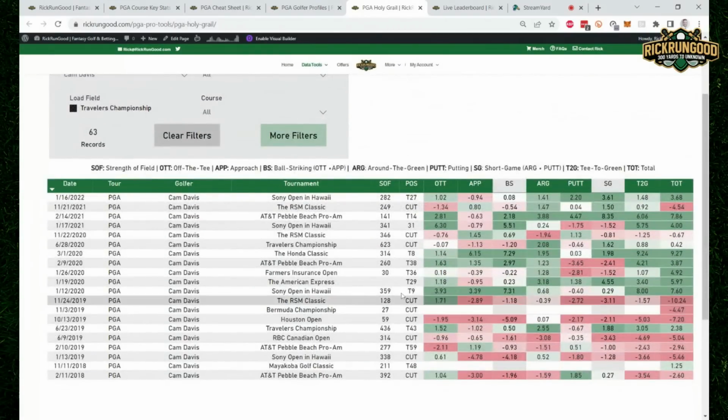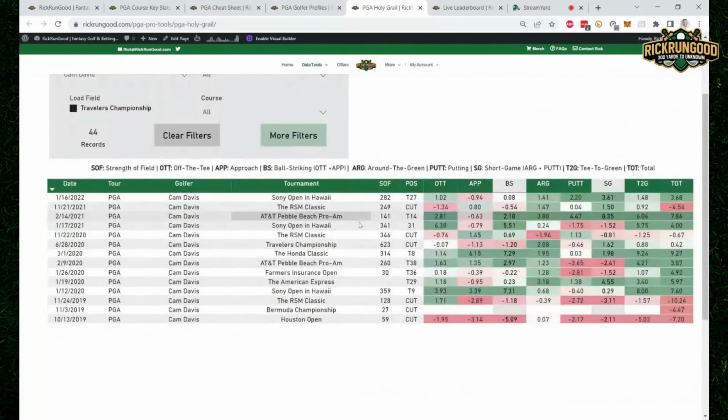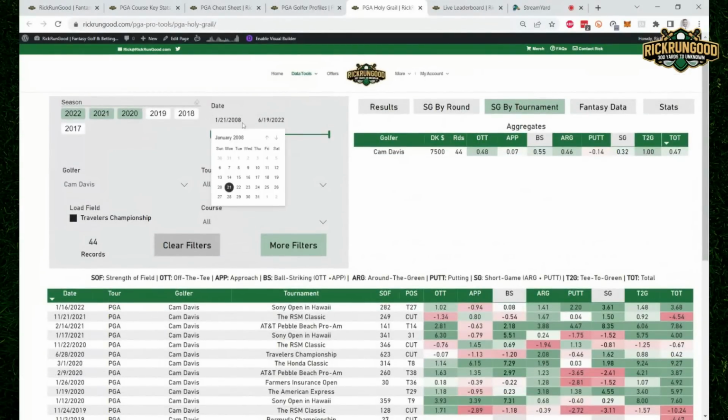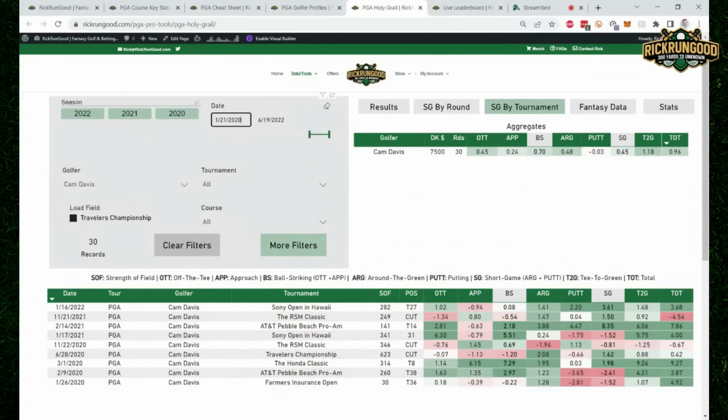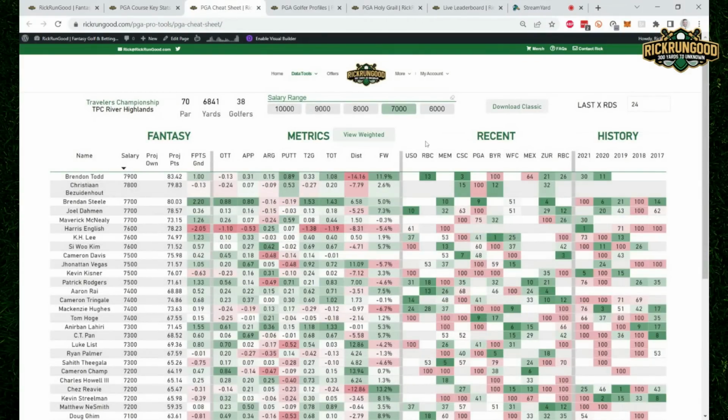But if I change this to just go back to the start of 2020, you can see we can get rid of a lot of these results here. Actually, I can even make it a little bit better here. Dating back to 2020. Yeah, look at that. Now it's 30 rounds, and he's gaining a stroke per round at these courses. So that is probably more reflective, which is good to see. And he's gaining across the board there. So probably one of my favorite plays in that $7,000 range.